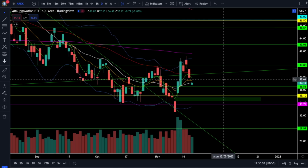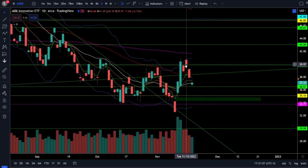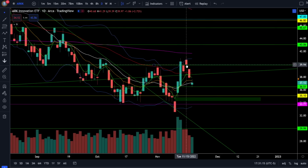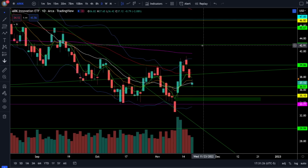On the ARKK ETF, we were down 2.08%, and ARKK also did gap down and close below the 20 simple moving average after that rejection from that resistance around $40. This is clearly still a bear market with a gap to fill to the downside at 34. So I would expect to see this gap getting filled as long as we're below this resistance at $40. The next bull breakouts will be the resistance break above 40 to 41, and then we could test the resistance at 43, but this is extremely risk off while we're below all of the moving averages.